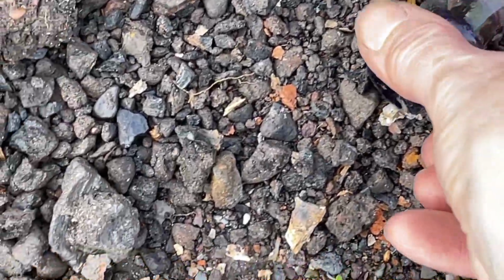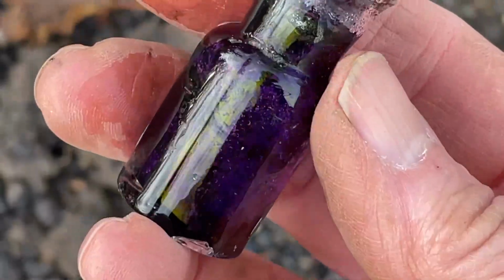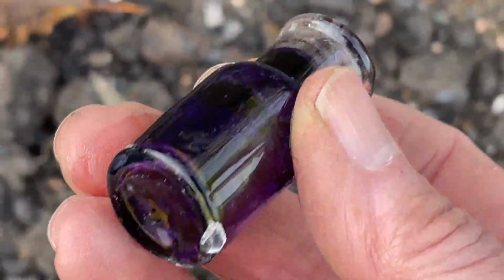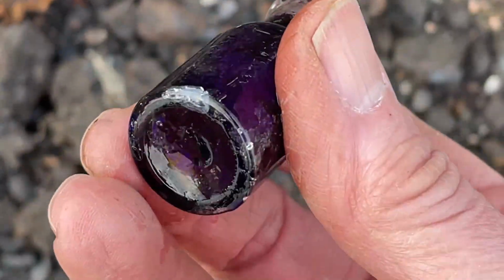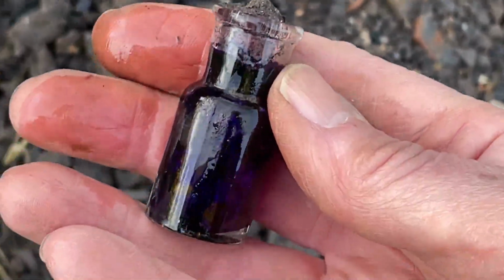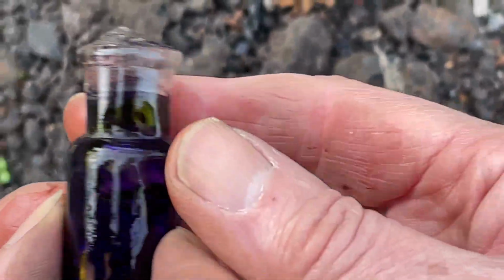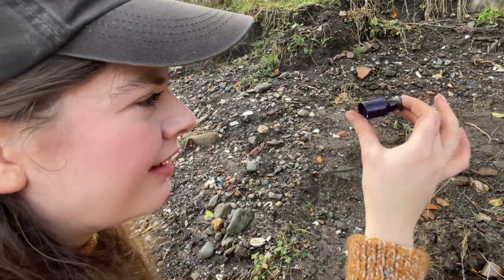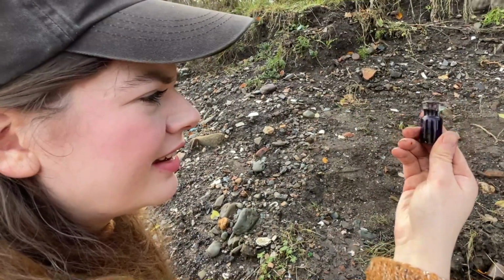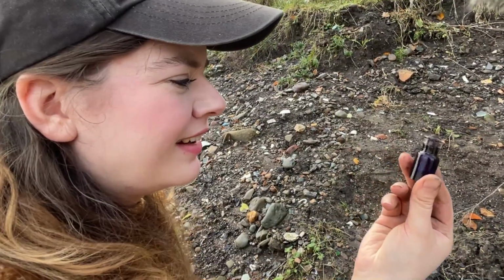Is this another marking ink bottle? Yes, and it's still got the ink in it. Oh my goodness. It's still got the cork in and the ink. Wow. Wait a minute. Did I just see you found another one? Yeah, look. Oh, it's full. It's got the ink in it. Wow. There's two marking ink bottles I've found. Marking ink for marking your laundry back in the day.